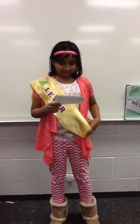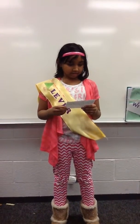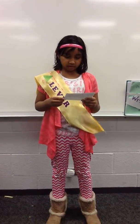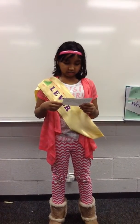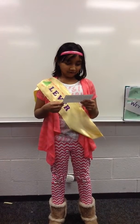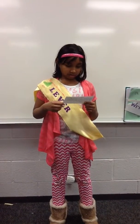I'm going to tell you something special about your scissors. A lever is a bar that turns on a pivot or fulcrum. Some examples are a scissor and a seesaw. Now you know that your scissor is more special than just for cutting.